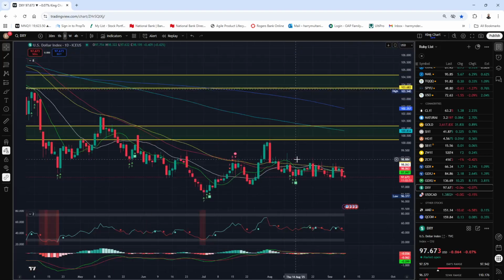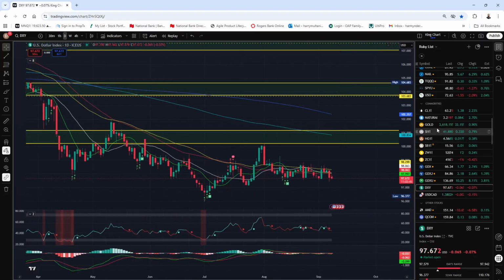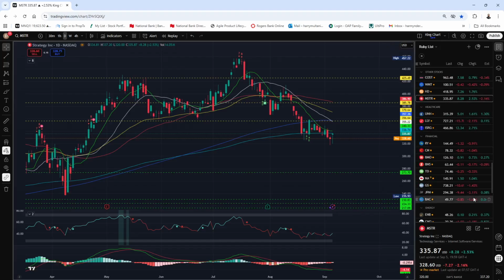Dollar again building momentum, building some strength. Let's see. Whenever the dollar bounces, that's going to be bad for gold. So we'll see. But interest rates are coming, cuts are coming, so maybe it won't bounce soon. So we'll see. MicroStrategy also was not included in the S&P 500, so now it's going red pre-market.